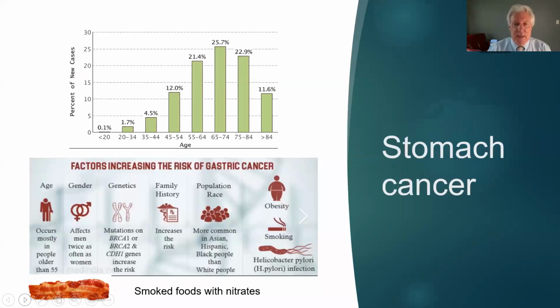Yeah, so it's just to reemphasize as we go along that cancer is ever prevalent in the aging population. You can see how it peaks here in the 65 to 74-year-old age group. And some of the risk factors seen at the bottom of the slide here include age, as pointed out by this graph. Men are more typically affected than women. However, the BRCA genes may be associated with stomach cancer. And then also being overweight and smoking, as well as harboring a chronic infection with Helicobacter pylori. And then you can see at the very bottom of the slide this wonderful bacon strip. So smoked foods with nitrates have a very, very high risk for cancer, stomach cancer.